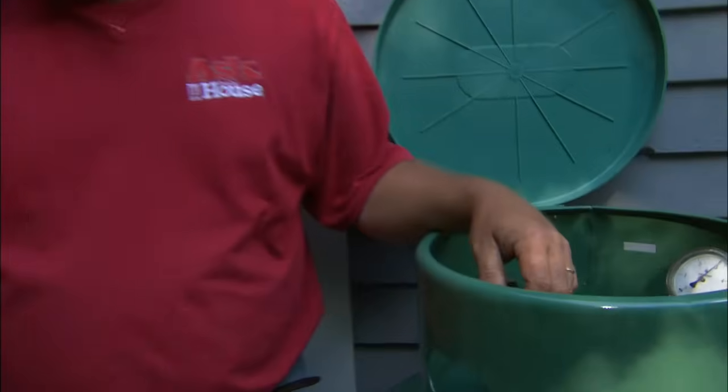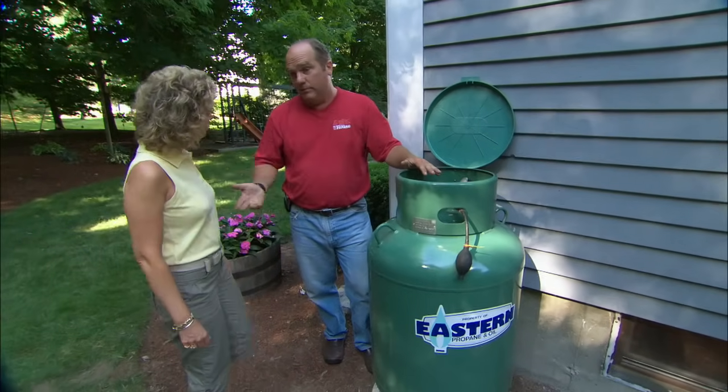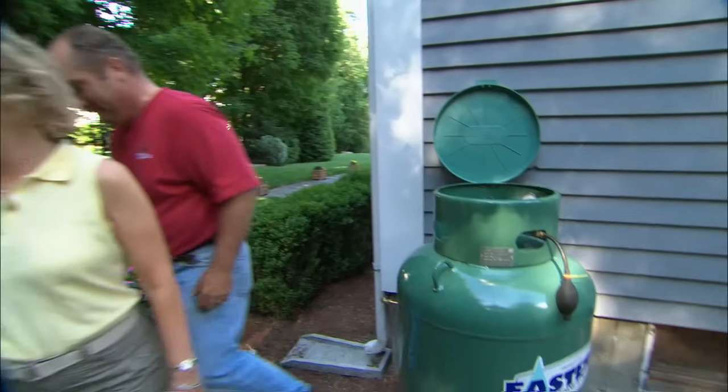So how much will this tank hold? Well, this tank is good for about 48 gallons of propane, and that's going to last the mere mortal cook probably a year. But I will predict that the propane company will have to come back a couple times a year for you, but they'll do it automatically. Sounds great.